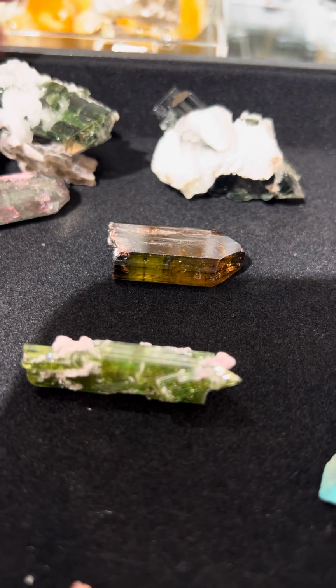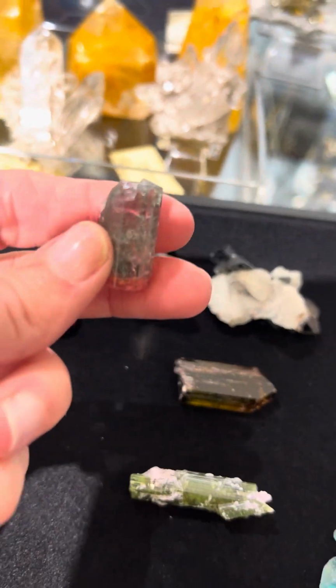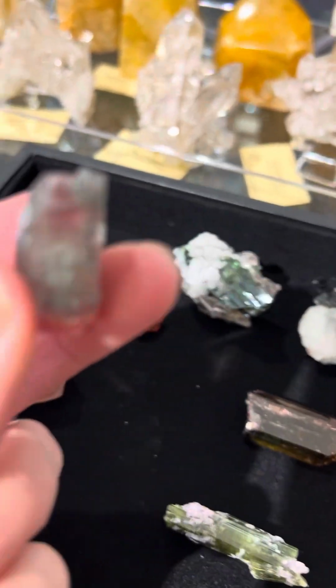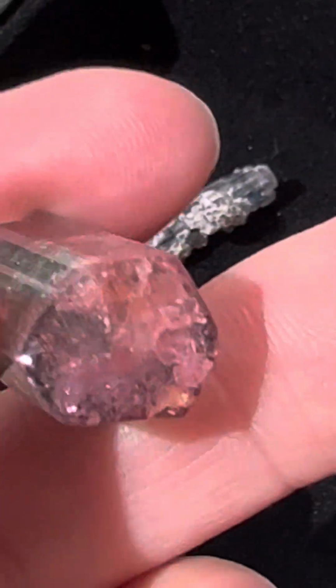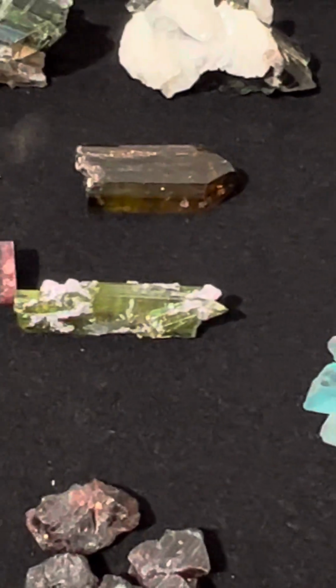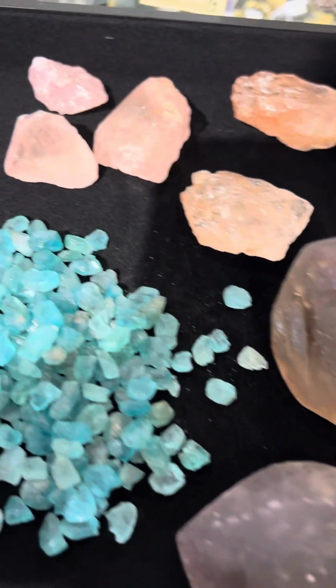Beautiful colors. And these are great pieces for someone who really wants to have some rough or natural tourmaline pieces in their collection. This one is kind of like a blue, blue and pink. So there's another batch of beautiful things from Brazil.